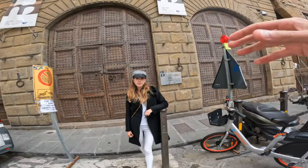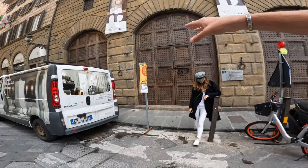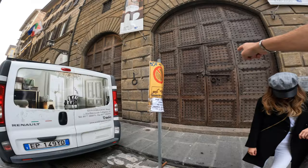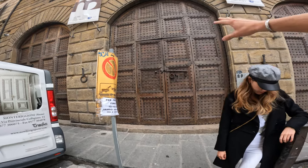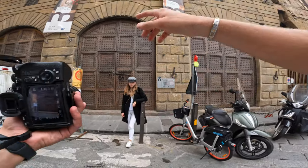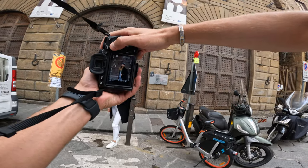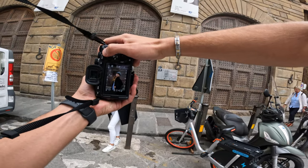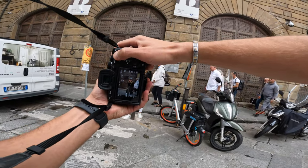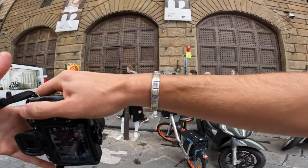That's it. Nice. Okay, so now we came here at Bargello. It's called Palazzo Davanzati. I want to try to take some photos here because I love the texture of this huge door just behind, and I think it's going to look great also with the colors of the outfit. So we're just going to try and see if we can get anything good. Yeah, I like it a lot. I'm going to try also to stay a little bit backwards so we can take the full figure.